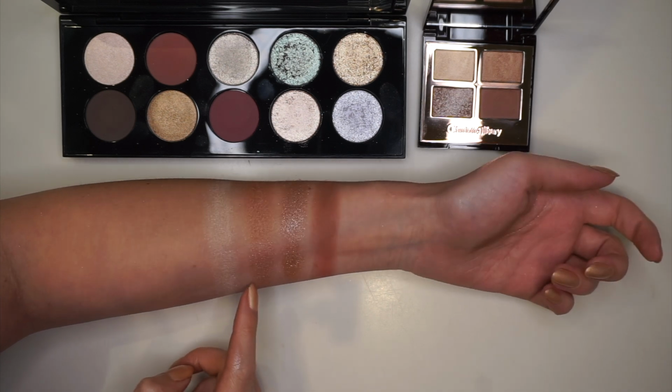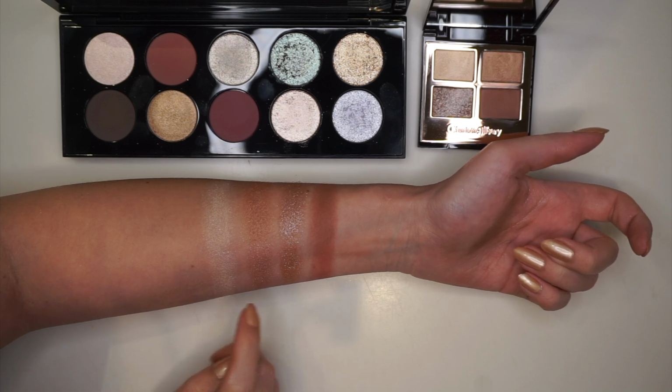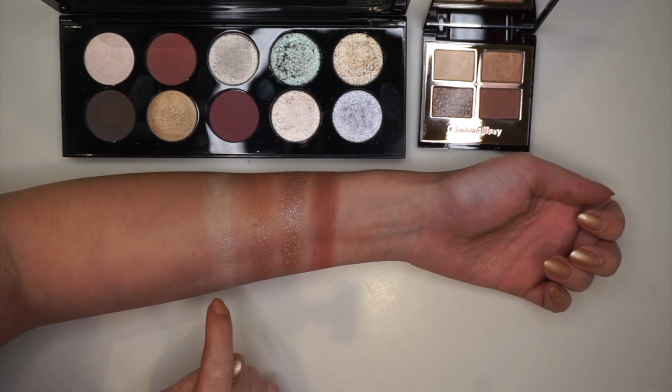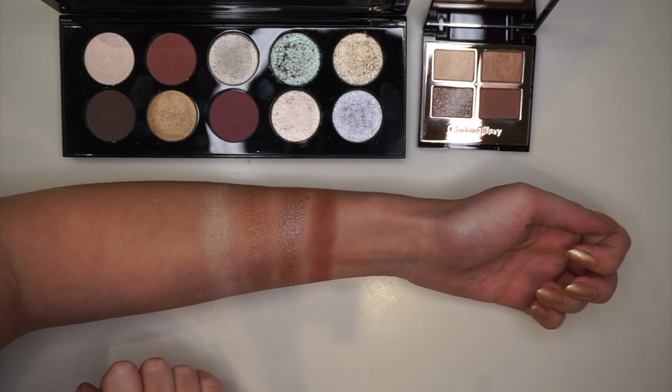For the second shade here, I decided to opt to use this one, but this one I would say is almost like a mix between these 2 shades, but I couldn't really decide which one I want to use where. But since it isn't as sparkly, I decided to compare it to this one, and I don't really have anything similar to this one anyway.